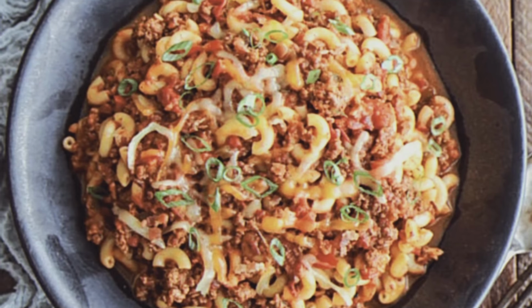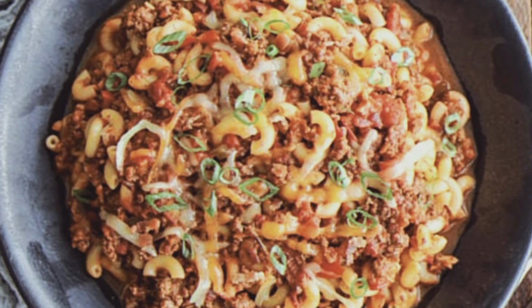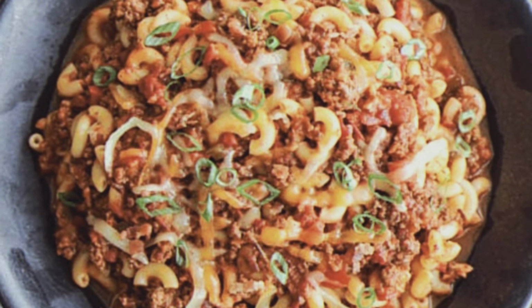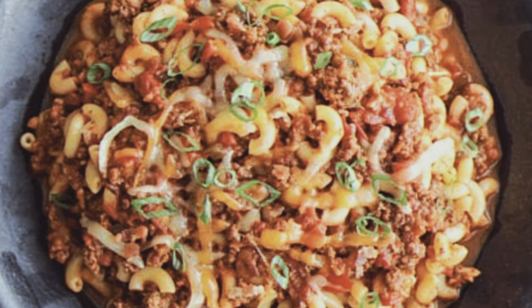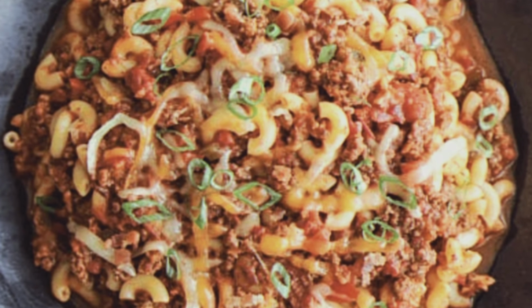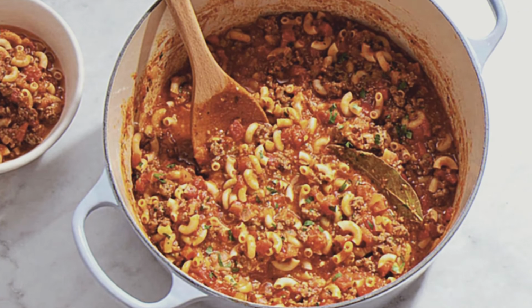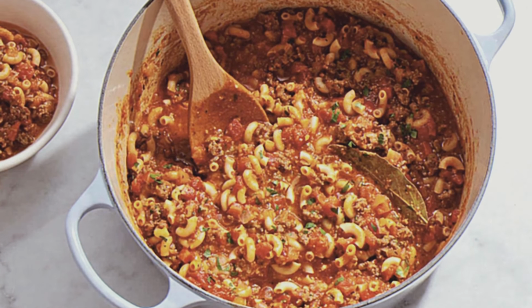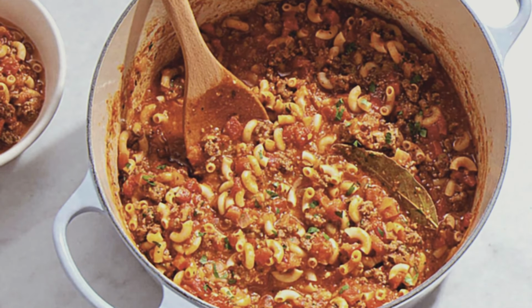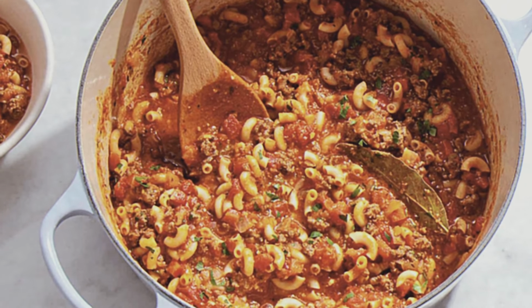It didn't matter if you were in a bustling city apartment or a dusty Midwest farmhouse. If your mom could make goulash, she could stretch a dollar like nobody's business. The roots of this humble meal reach back to Hungarian herdsmen who simmered meat and paprika over open fires. But by the time it landed in mid-century America, it had shape-shifted into something uniquely domestic. The paprika mellowed, the spices softened, and the recipe evolved into an all-in-one comfort casserole, half European, half pure American invention.